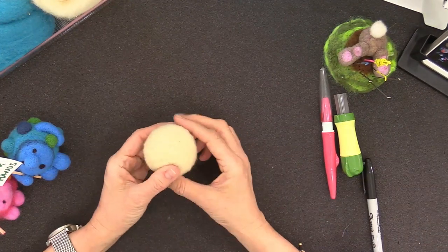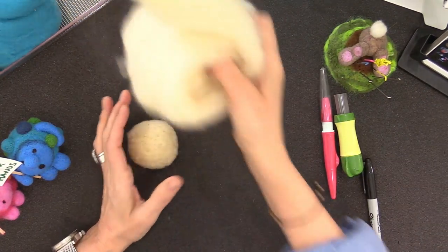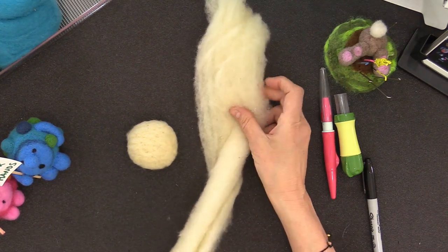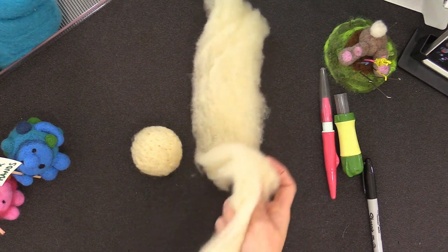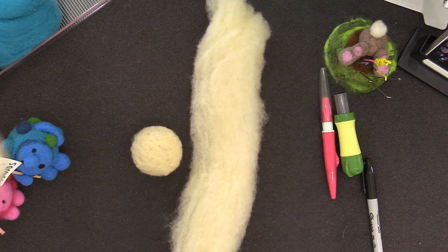So the first thing we want to do is needle felt a ball. And what I like to do is just take a length of roving, and I know y'all are going to ask me how much this weighs. You know, start with a half an ounce or about an 18 inch long length or something like that.